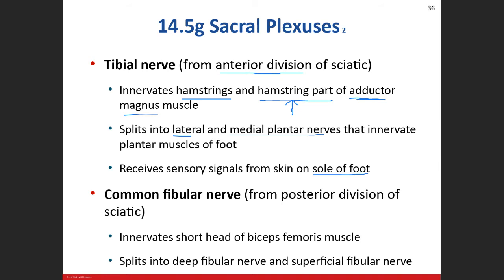The common fibular nerve or peroneal nerve is the posterior division of the sciatic. It's going to innervate the short head of the biceps femoris muscle. And then it too divides into the deep fibular nerve and the superficial fibular nerve. The deep fibular nerve is going to innervate the deeper muscles on the posterior region of your calf, and then superficial is going to be the lateral muscles there.